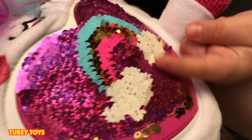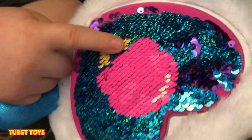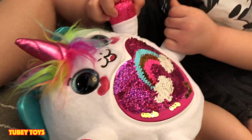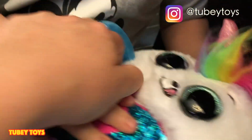Because they're magical. Whenever they can actually talk to me. They can say, we want our magic. And so then I take them and then I rub their hearts and then they have their magic. That's awesome. I'm gonna take away the magic. No! Take away the magic. No. They're mine. I put their magic back. Now I'm gonna take it away. No!